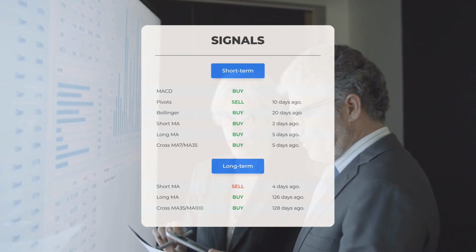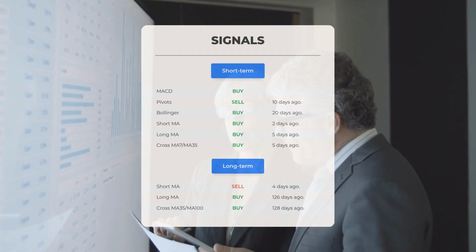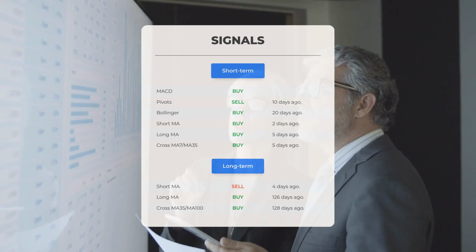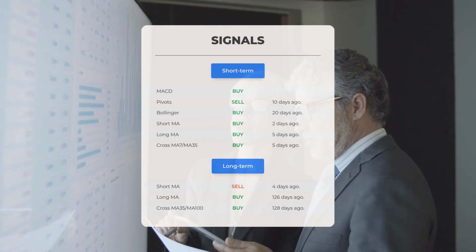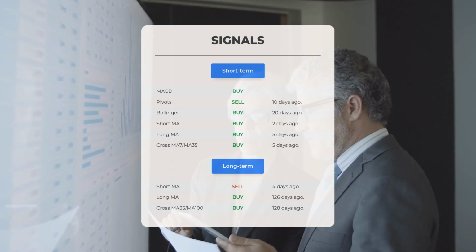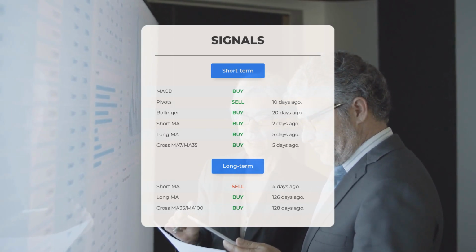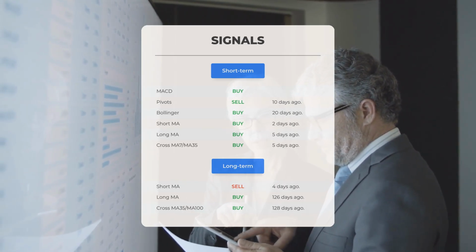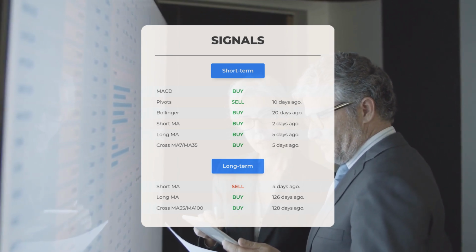If we look at the 12-month chart, we see short moving average, sell signal from 4 days ago. The long-term moving average, buy signal from 126 days ago. The relationship between the short and long moving averages indicates a buy signal from 128 days ago. Remember to visit our page at StockInvest.us if you would like to discover more signals.